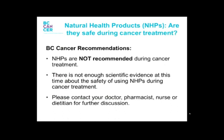One of the common questions asked is if it is safe to use natural health products at the same time as systemic therapy. Currently, BC Cancer does not recommend the use of natural health products during cancer treatment. If you are currently taking any natural health products, please inform your oncologist or nurse. A pharmacist is available to counsel and answer questions you may have about the use of natural health products.